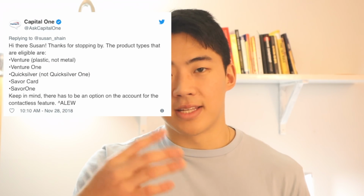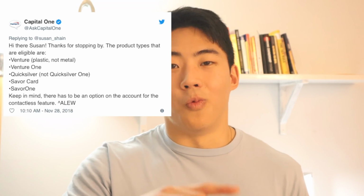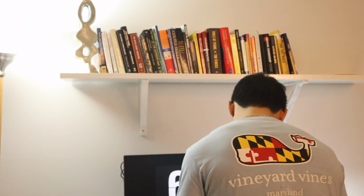Capital One is another credit card company that only has it on a select amount of cards. It's not on all of them. The ones that they do have it on are the Venture, the Quicksilver, and the Saver. Now, one credit card company that we all love, Discover, actually does not have this technology on them. I don't know when they're planning to adapt, if they're going to add it to their cards, but for now, Discover does not have this on any of their cards.